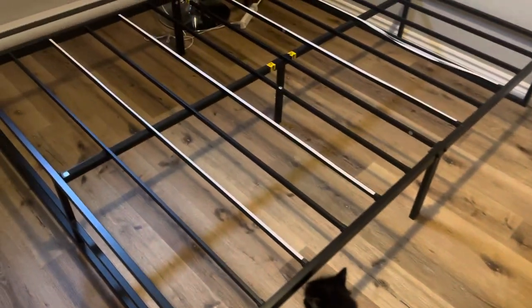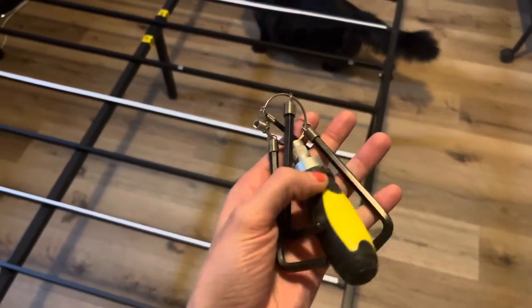So I'm gonna try and take this apart. Boop's gonna help, I think. Let's do it, buddy. Seems pretty easy. I think I'll just need this little guy. We'll see.